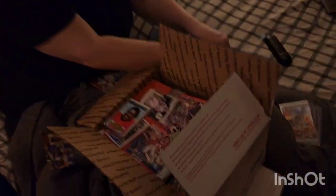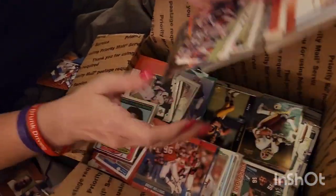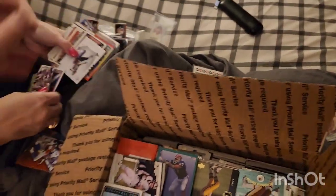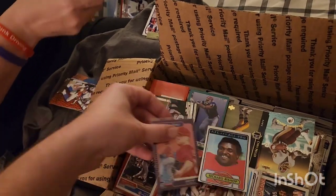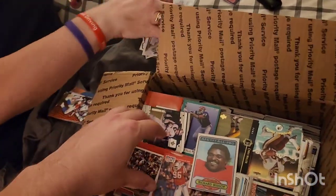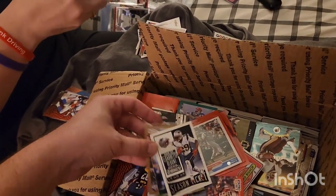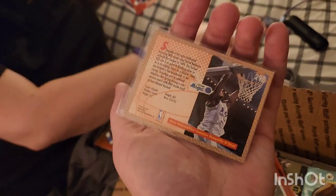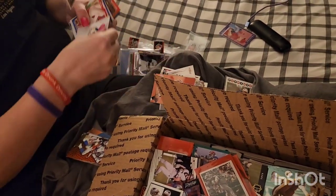So she was going through this bottom box and she switched to this box. She's like, I don't like this box. I'm going through this box. It's some mini cards. I wish I hadn't because it's mostly Patriots junk. Jack Flaherty, purple. Some of it's already sleeved. Oh, a Shaq rookie card. Oh, a slam dunk card. I thought it was a rookie card. 92-93. I actually had that card.